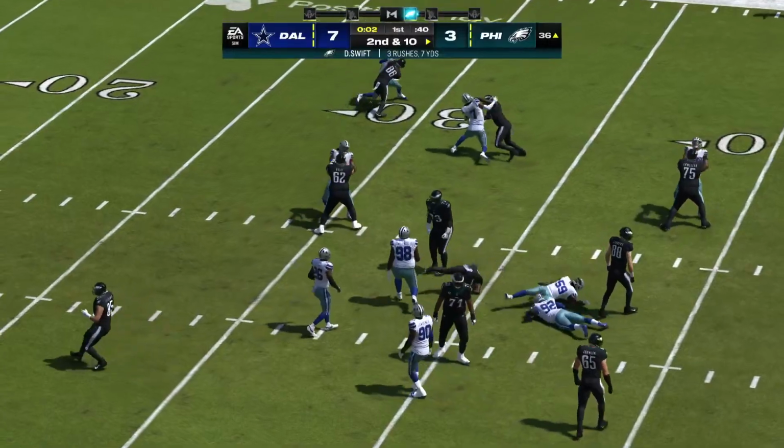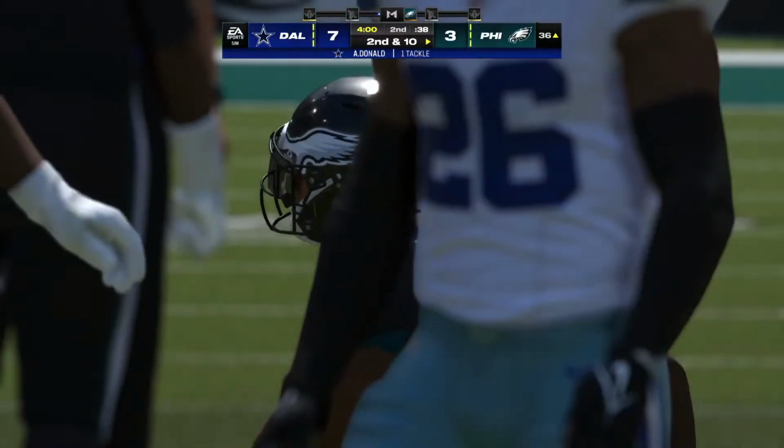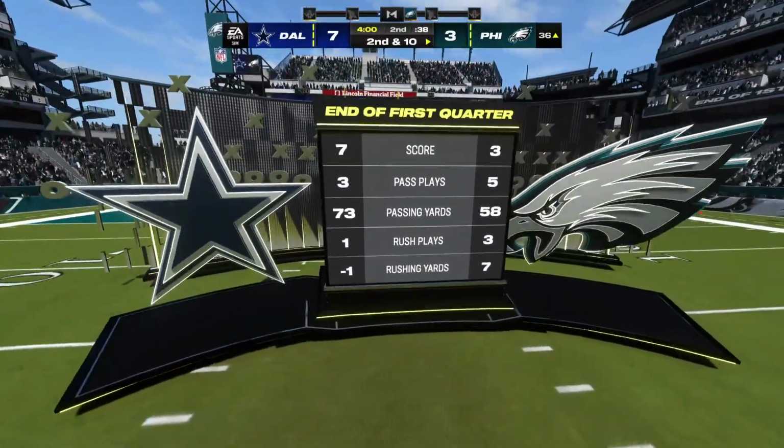Swift going to try up the middle. Trying to find a lane, but instead he'll get back to the line of scrimmage and no more. After one, 7-3 the score on EA Sports.